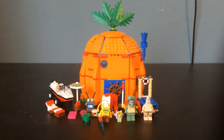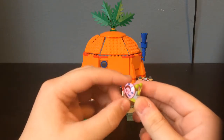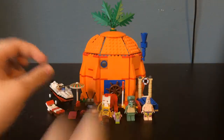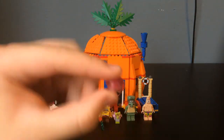And I did forget to mention before I keep going, this is the little Gary right here. It is brick built and it's super cool. These discs on the side actually have printing on them, so a great addition to this set. But after the food bowl there, you get a jellyfish, which is a really nice addition.